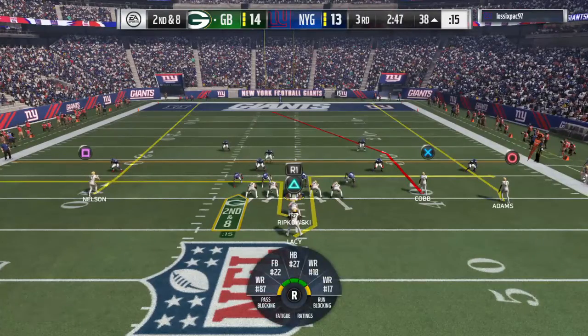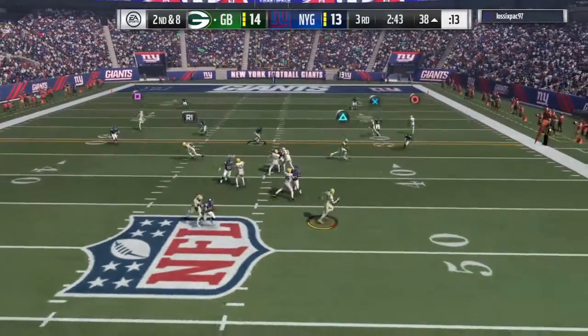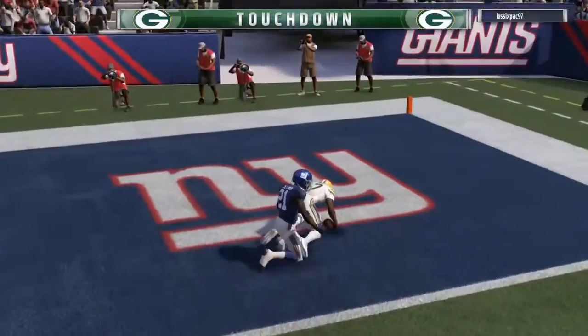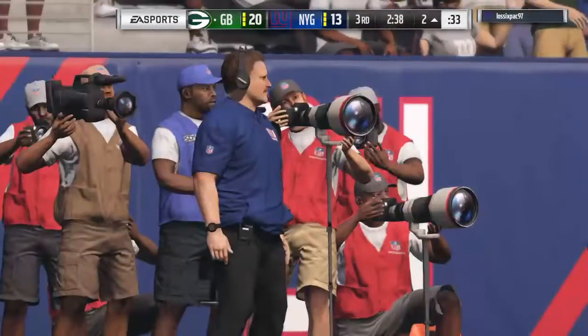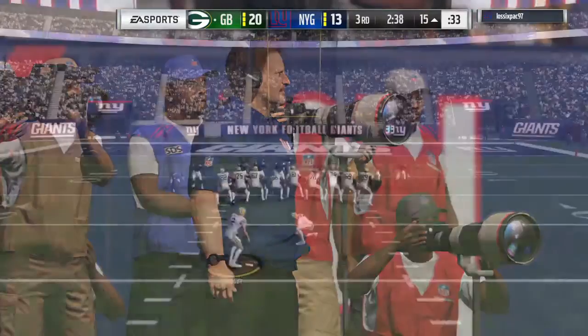1 receiver left, 2 to the right. Now they'll throw with Rodgers. Escaping the pressure right. On the run, he'll let it go. And he's got it. It's caught for a Packers touchdown. Davante Adams, his second touchdown of the afternoon. And the Packers add on to their lead.